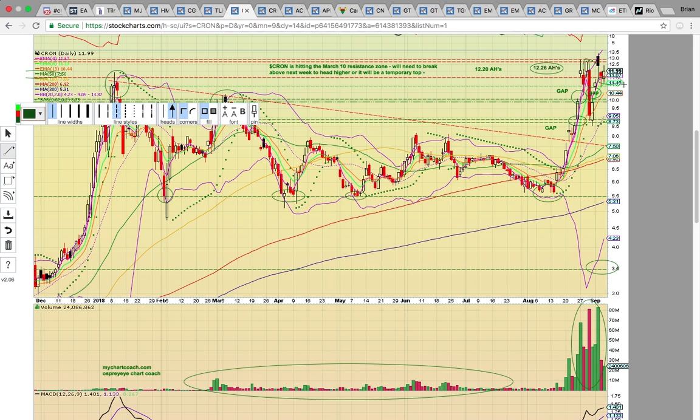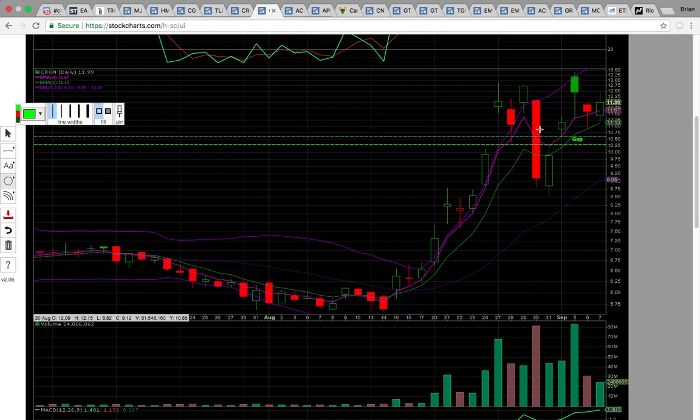And the big thing on this chart is there is a little gap below. Yeah, this chart can be difficult to read. If you look right here, there's a gap down here between these two candles, between the 31st and the start of September trading. And so a drop down to 10.25 would fill that gap. If you see it close below EMA4 here at 11.67, that would be a red flag. If it dropped below 11, that would be a real signal that it's cooling down.